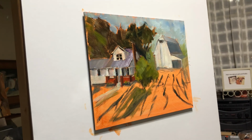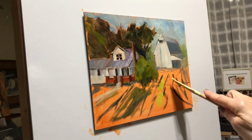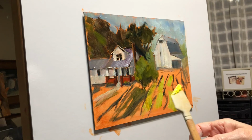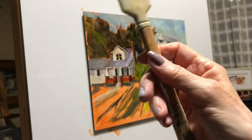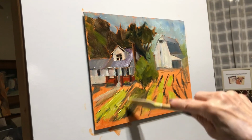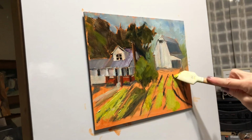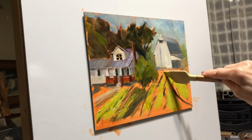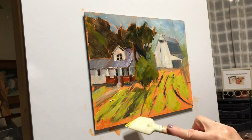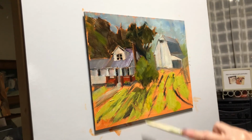We're just going to mix up a fairly vibrant green for the foreground. See if we like that. This is a tool by Princeton called a Catalyst. It's like a rubber palette knife, basically. Fun to play with, I'll tell you that. I'll probably be going over this with a brush, but still a quick way to get paint on the canvas. It's especially fun, like if you wanted to suggest grass, you just cut into it that way.